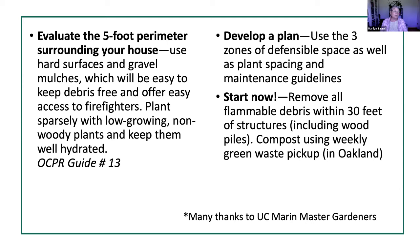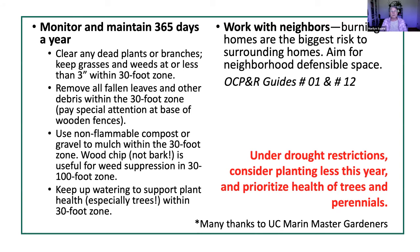If you have weeds or grass anywhere in that 30-foot zone, make sure they're cut down to 3 inches or less. Just remove all the fire load. And I mentioned earlier, compost for the time being with the green waste pickup. So you're going to be monitoring and maintaining all year round.